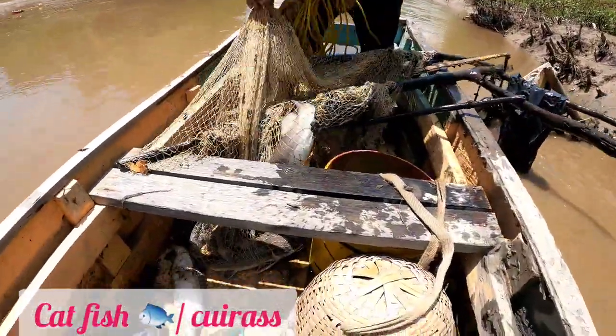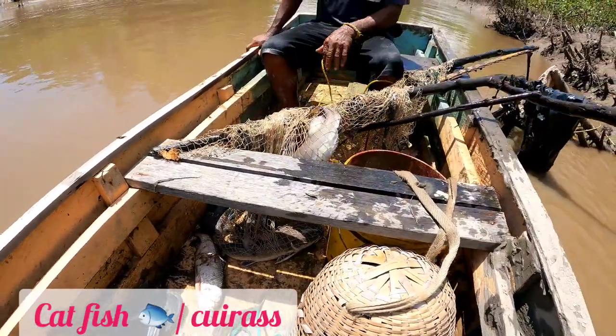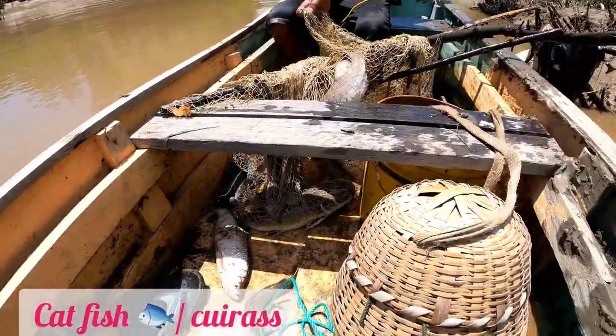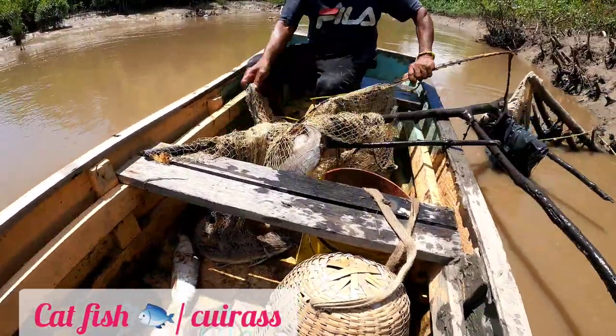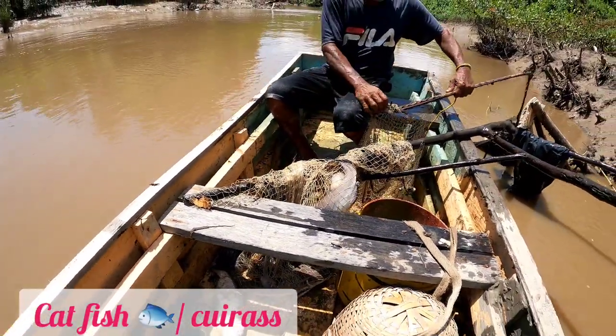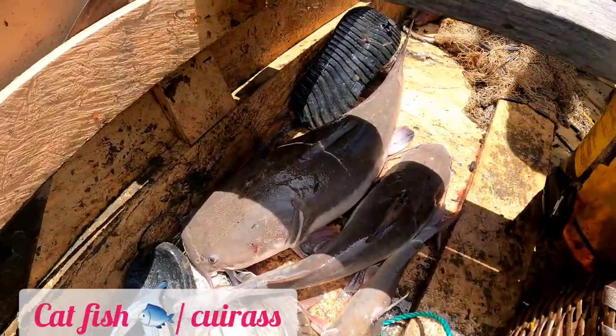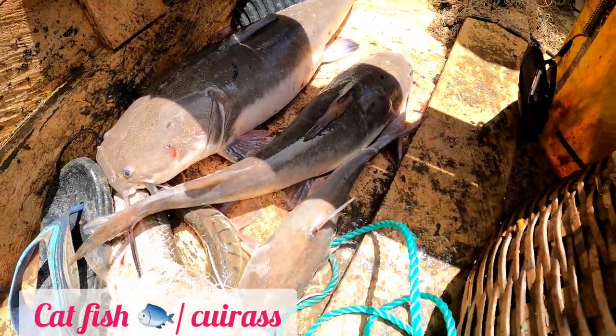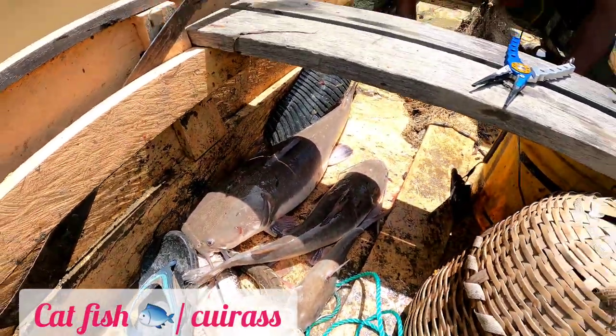Oh boy, look at that. Look at this catch. The only thing is there's lots of woods in there, but look at these catfish here. Look at this one. This couple catfish here. Just got it coming here. So we're getting things. There's a nice catfish, some tarpon, some tiger fish. Things going.